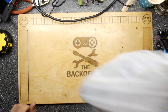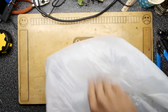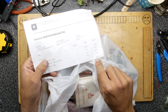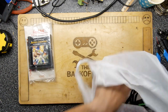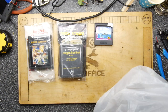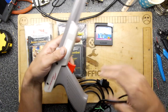Right. I do have something though that hopefully will be slightly interesting, and it's this bag from America. And let me see what I've got in here. Yes. It's from Retro-Taku Video Games, and you can see I spent $11.85 there, and I want to show you what I bought. First thing is a Missile Command. The second thing is a Canyon Bomber. The third thing is an Echo the Dolphin. And the fourth and final thing is a Nintendo blaster that looks like it's in quite good nick.